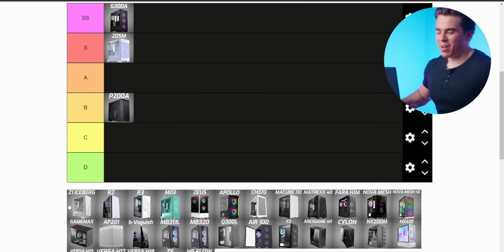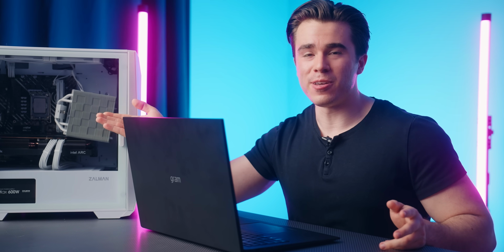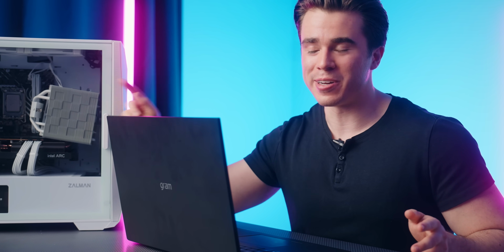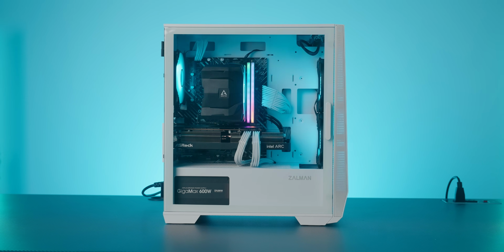Look at that. We have the Zalman Z1 Iceberg up next. This is what I used recently to build my $700 PC build video. Ignore the CPU cooler that's in there. I'm kind of doing some debugging on another computer, so I need that i5. But this case is solid. It is the definition of solid. The actual chassis is really good.